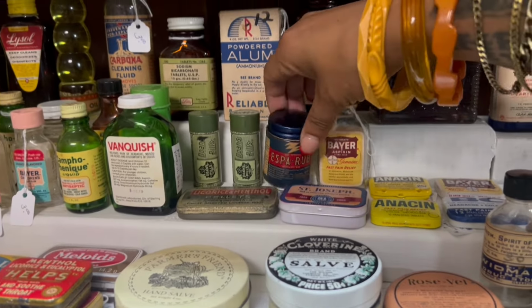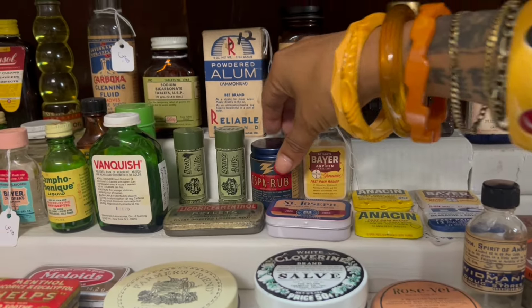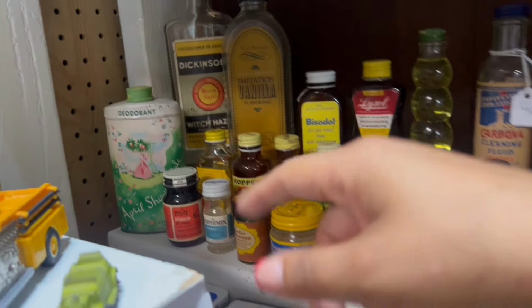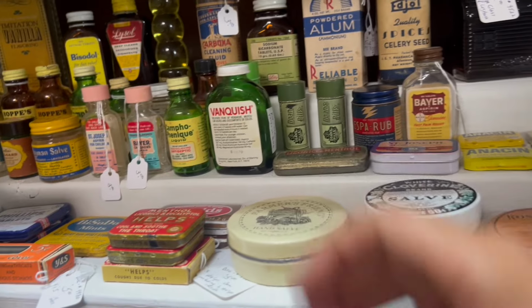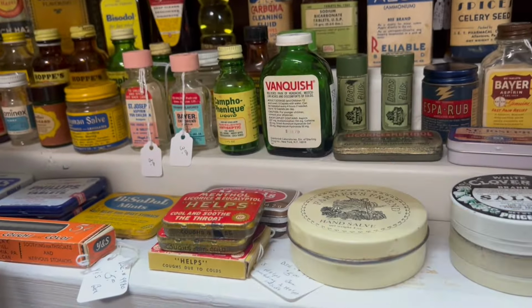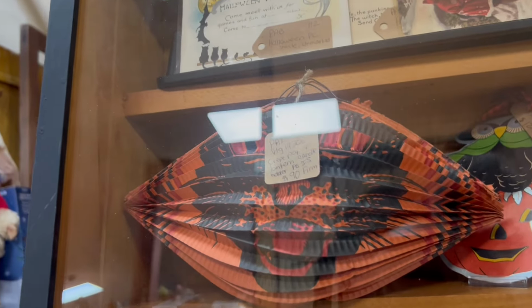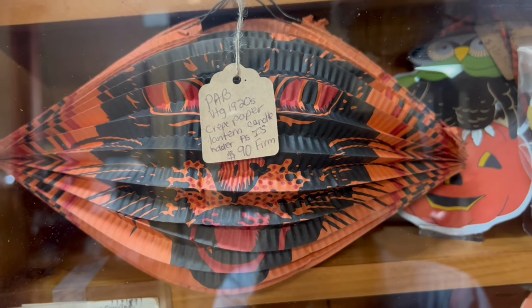Look at the Esper rub with the kind of lightning bolt Art Deco style to it. And the April Showers deodorant, that's quite sweet. I've had that in the box before, and the tin usually does pretty well. All the little helps tins. Another popular one. How neat is that Halloween lantern? Glare, there you go. That is so cool.